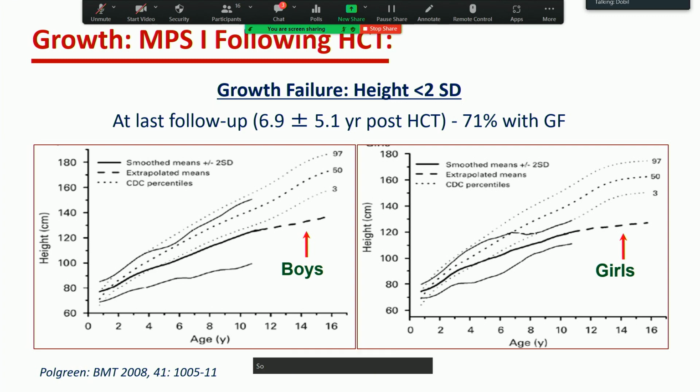So this is a slide in terms of growth. And again, this refers back to the skeletal changes that are associated with MPS I. And so there's dotted lines here. The left side is boys, right side is girls, but the dotted lines are the normal growth curve. And then you can see that the darker lines are the growth curves for the Hurler kids that have been transplanted. As you can see, over time, these kids tend to fall off the growth curve despite having gone through transplant and despite having enzyme from the donor cells. So we're not curing their growth despite having gotten someone through transplant.